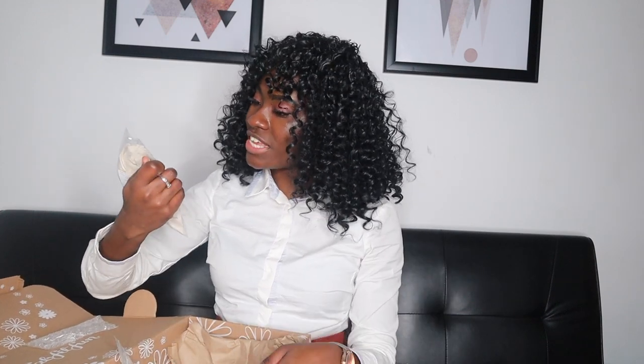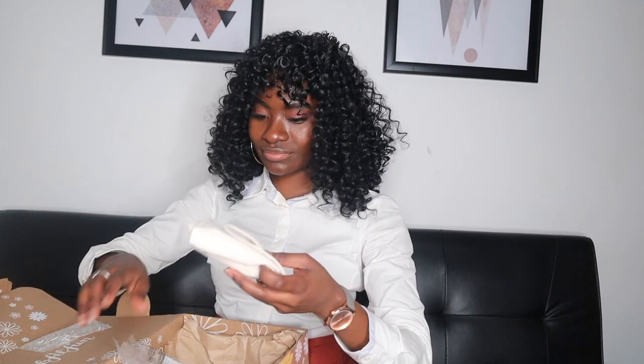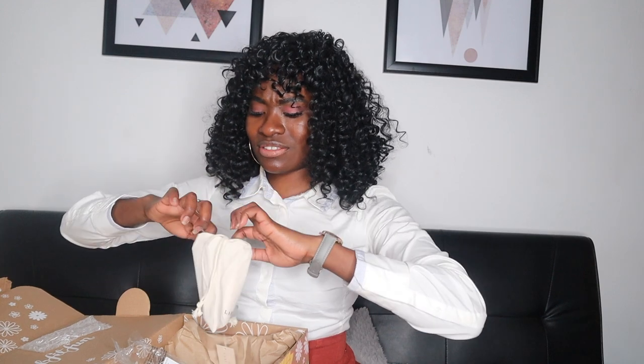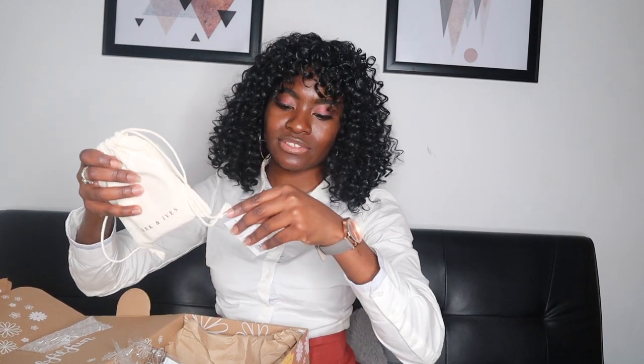But yeah, this is a hair scarf set. By the way, I do want to address that this box was super light. I was like, yo, it doesn't even feel like everything that I bought. Like, what is happening? Sorry, guys. I got mad hype just now. But this is by Lark and Ives, Vancouver. And this is what the brand looks like.